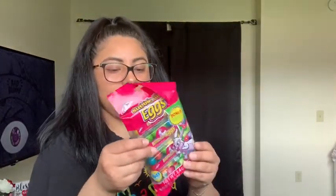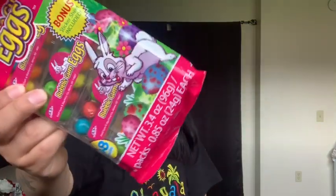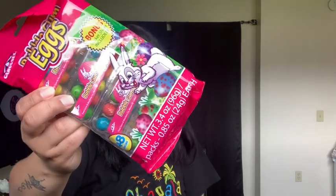And then the last thing that I got were the bubblegum eggs. It's a 4 pack, but I'm not really sure if I'm going to put all 4 of them in there, just because of how much gum that is, and it's going to be literally all over my floor. So I'm probably just going to add some of these in there. But yeah, that's what I got for Carter's Easter basket.